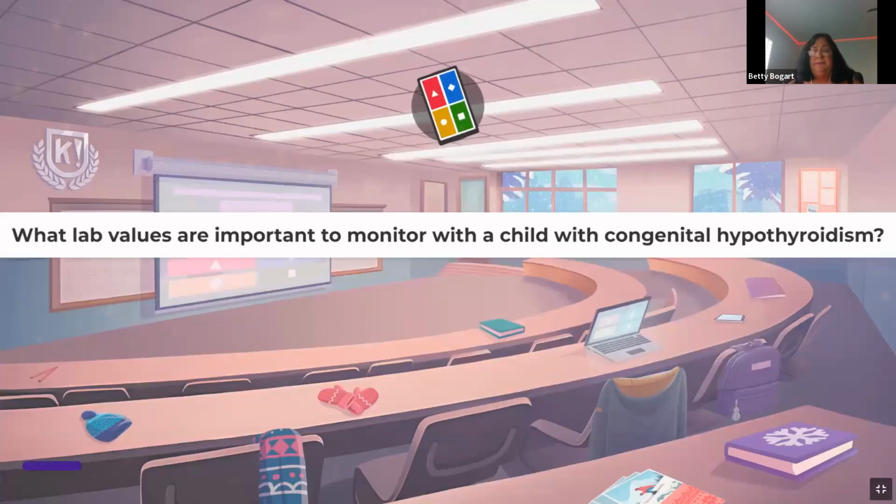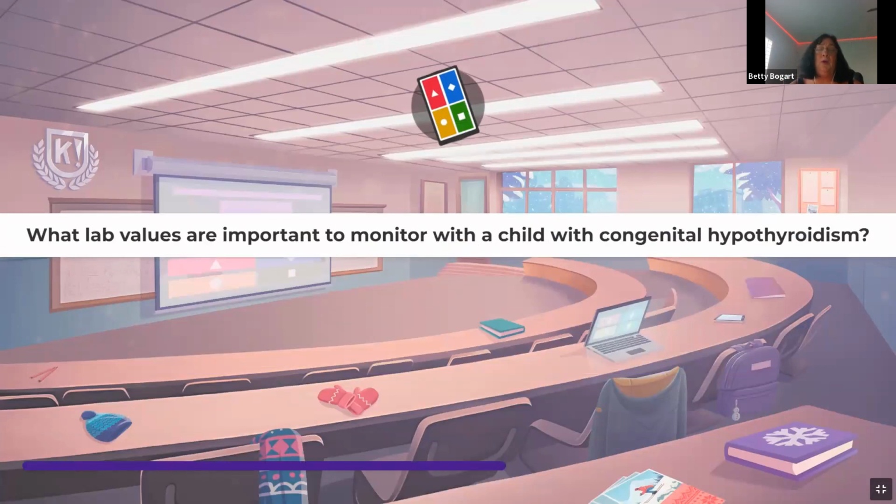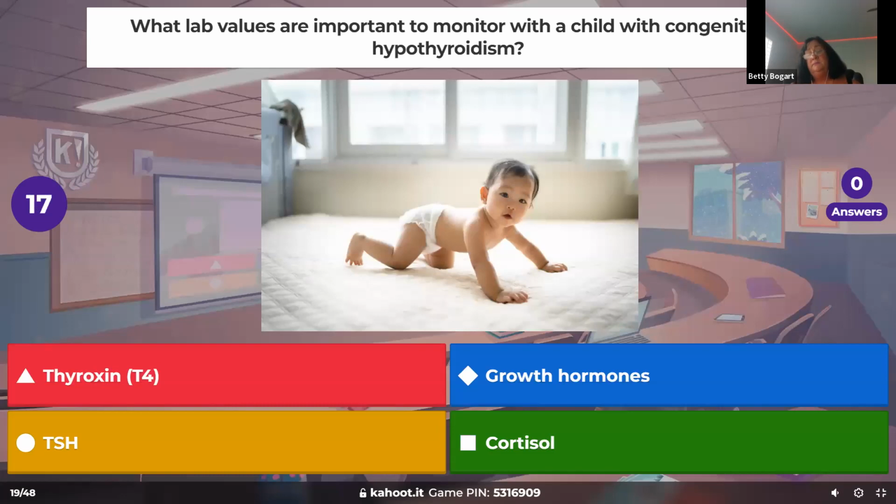Another multi. What lab values are important to monitor with a child with congenital hypothyroidism? Your thyroid doesn't work. What are you going to monitor?